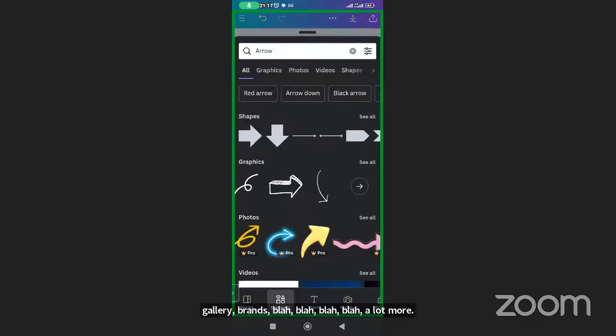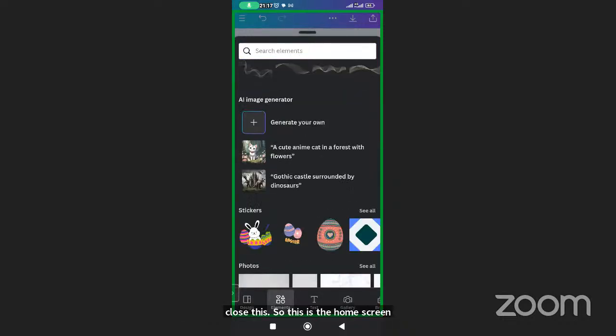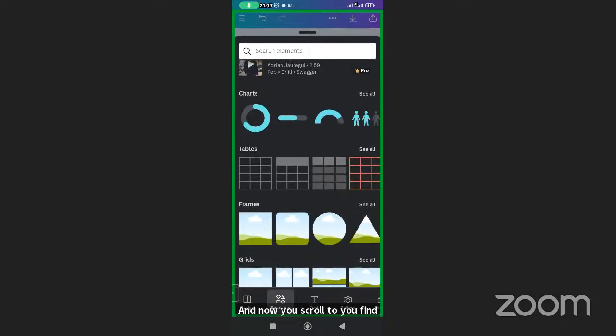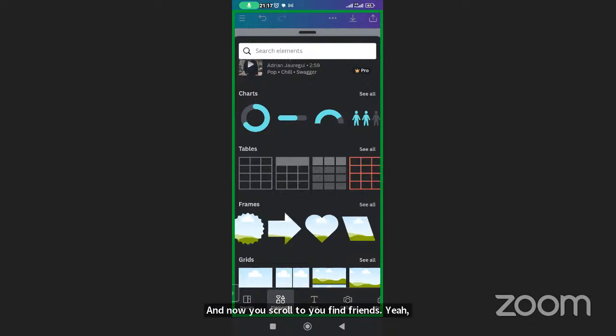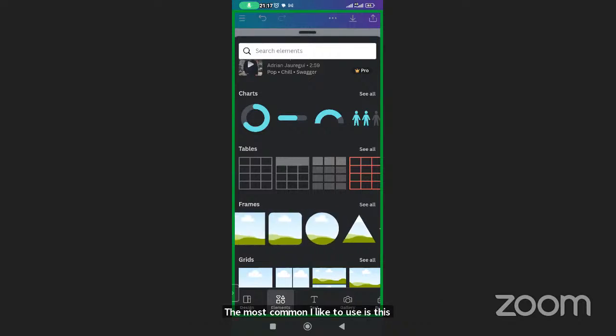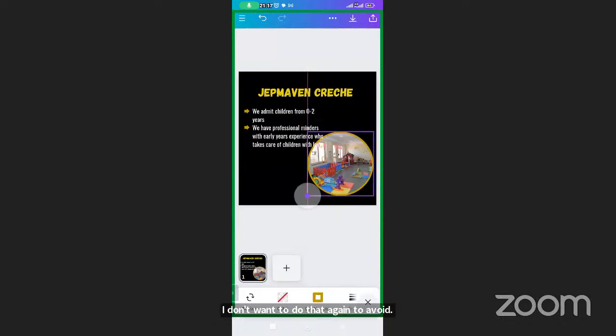When you get elements, let me close this arrow. Good. So this is the home screen for elements, right? Now you scroll till you find frames. There are different shapes of frames you can use. The most common I like to use is this round one, and that is where I got it from. So when you tap on it, it applies it to the screen. Okay, so let me do it and add another picture to it.